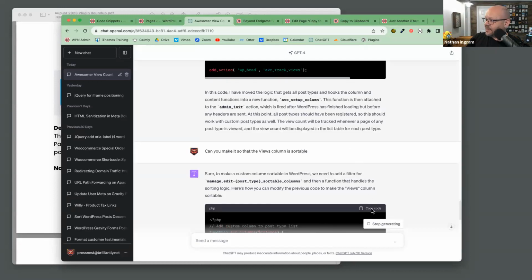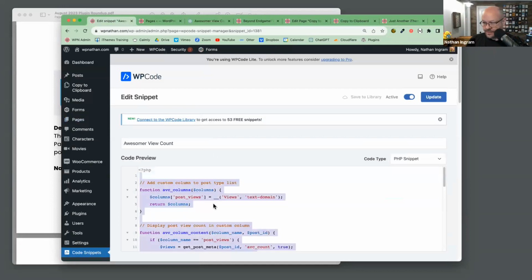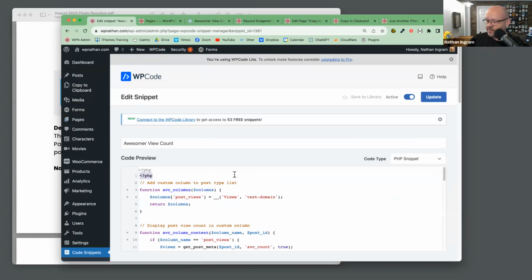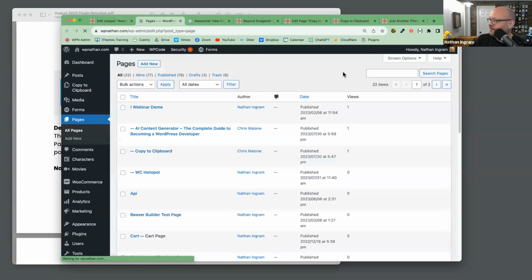So let's copy this code. And let's go back and edit our code snippet, and let's see if this works. Let's paste it in. Oh, got an extra PHP tag at the top. This is where I saw somebody said you don't have to have any PHP knowledge, and that's not entirely true. You kind of have to know, generally speaking, like you need to know, oh, there's a second opening PHP tag. That's a problem. So we'll want to fix that. So let's update this.